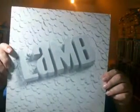Okay, again, out of the dollar bin, I picked up some older Christian rock from 1973, Lamb. This is on Messianic Records. And then a later album of theirs from 1976, Lamb 3.